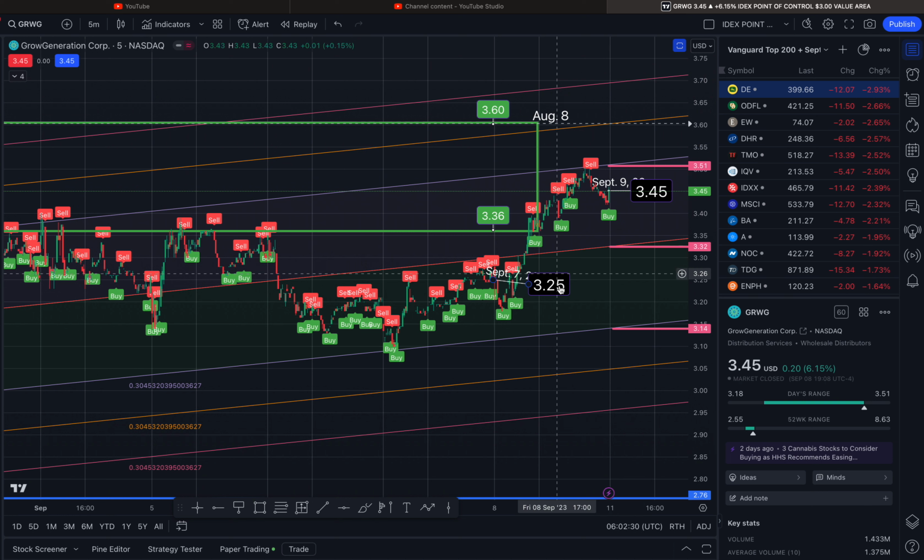I talked about this stock back on the 7th, and it did go down, bounced up, hit resistance, broke through resistance, and then now we're at another level of resistance. And note how it started to fall back down again. And now we are climbing back up again to resistance again. So the pattern repeats itself over and over again.